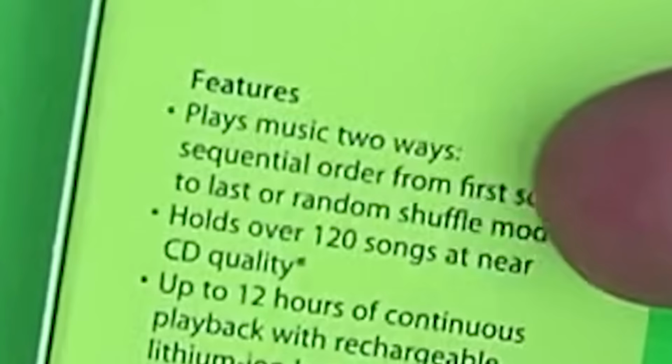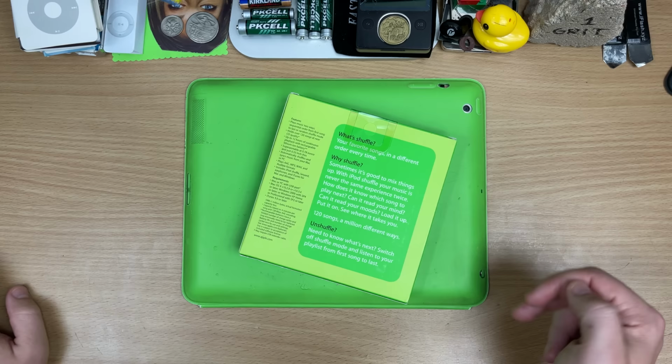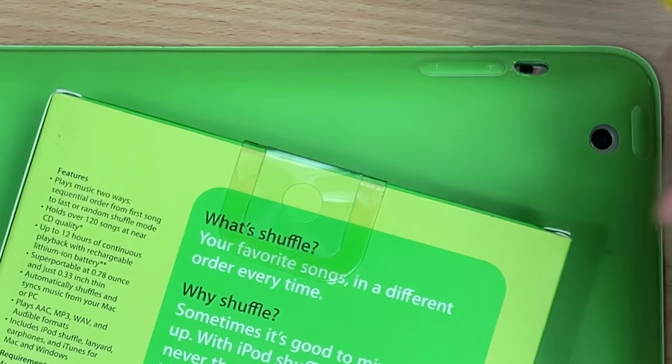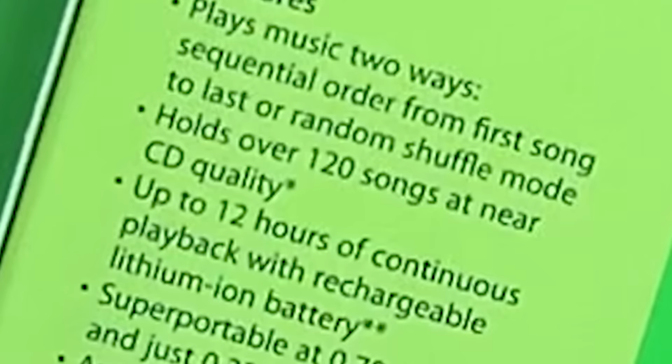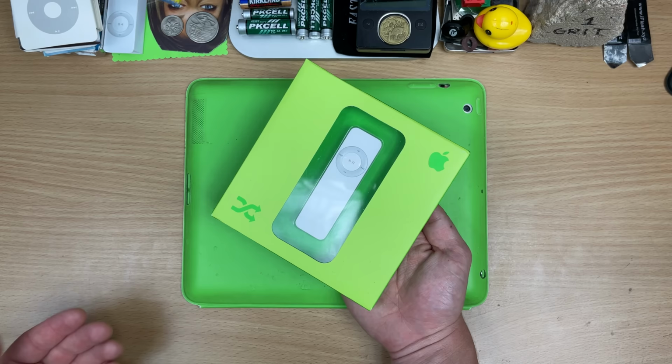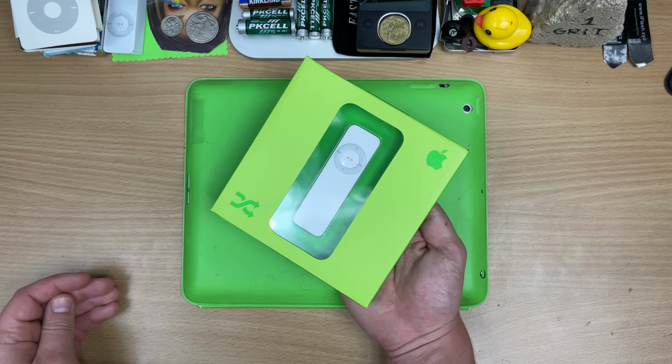Features. Plays music two ways. I think the duck can do that. Oh, that's right, I gutted the duck a long time ago. Okay, I'm going to put this corpse back. Holds over 120 songs. That was actually pretty good back then. Fitness people were using these because it's a really good gym MP3 player, but honestly, it was kids.